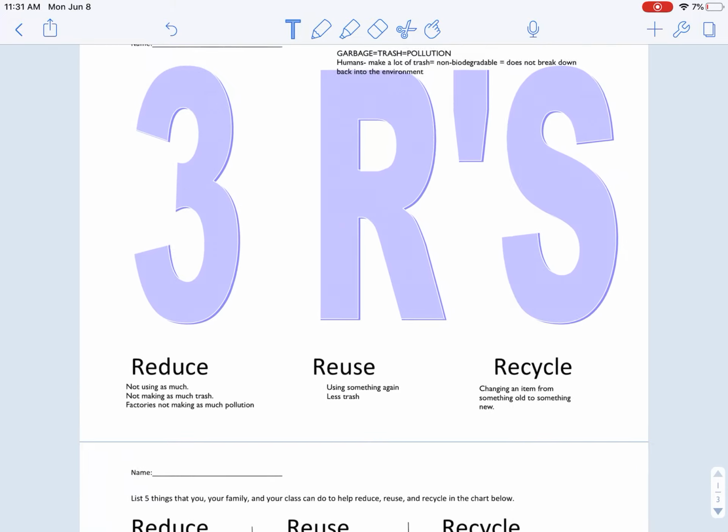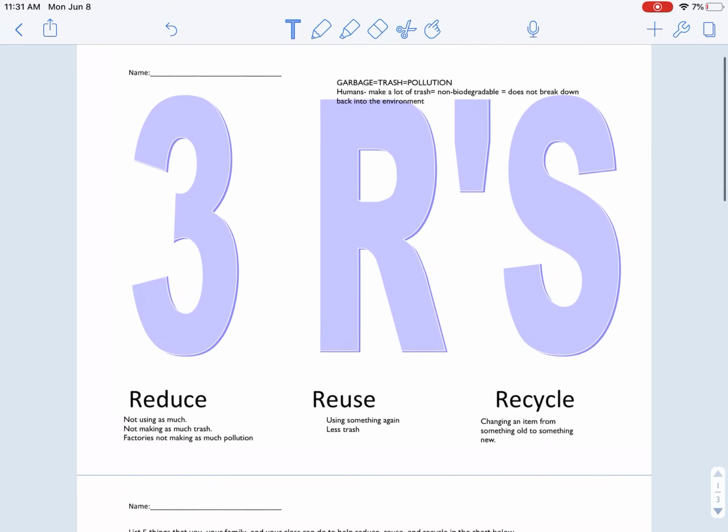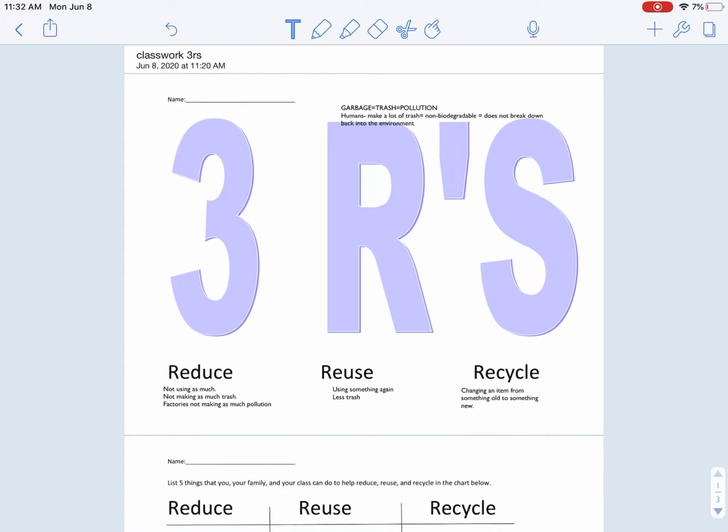So these are the three R's: reducing, reusing, and recycling. Reducing, you're not using as much, you're reducing your use of it, which therefore makes less trash, and also factories are reducing the amount of pollution and the amount of product that they make. Reusing, you're taking something and using it again and again, making less trash. And then, of course, recycling, you're taking something old and making it something new.